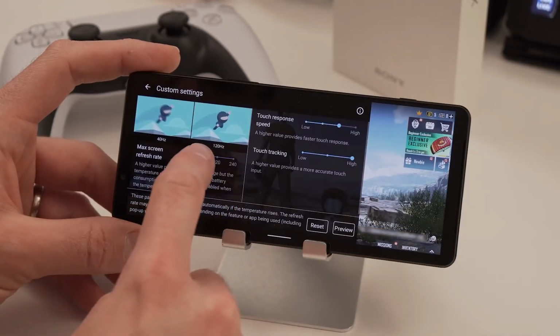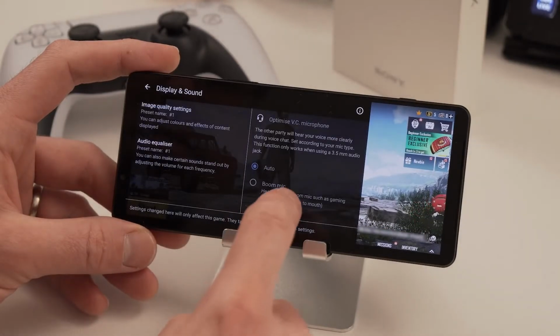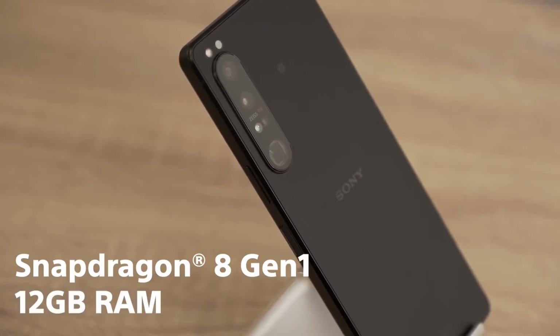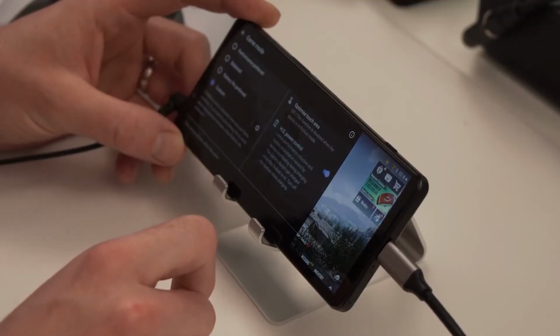Custom settings to maximize the performance of your Xperia 1 Mark IV, and display and sound settings to fine-tune the audio and visuals to your liking. It's also built for gaming with the latest Snapdragon Gen 1 mobile platform and 12GB of RAM to handle the most intense games available, as well as DualShock 4 and DualSense 5 wireless controller compatibility. And also, the upgraded 5000 mAh battery is protected from overheating whilst gaming, thanks to heat suppression power control in Game Enhancer.